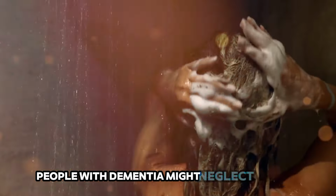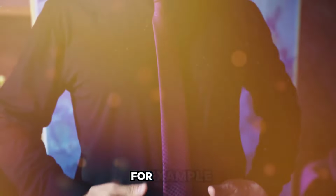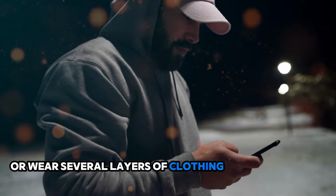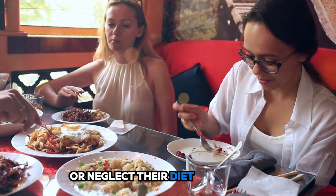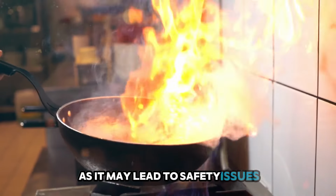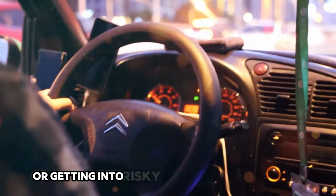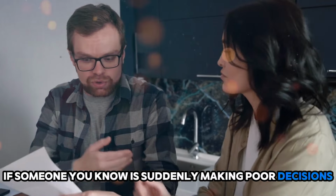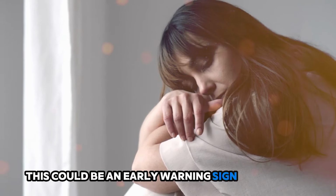Personal hygiene is another area where poor judgment can become apparent. People with dementia might neglect bathing, brushing their teeth, or dressing appropriately for the weather. For example, they might go outside in winter without a coat or wear several layers of clothing on a hot summer day. They may also start eating unhealthy foods or neglect their diet altogether. This change in judgment can be dangerous, as it may lead to safety issues like forgetting to turn off the stove, leaving the house unlocked, or getting into risky situations while driving. If someone you know is suddenly making poor decisions, especially when it comes to finances or personal safety, this could be an early warning sign of dementia.